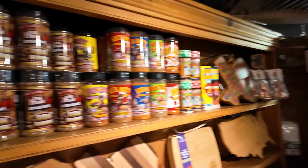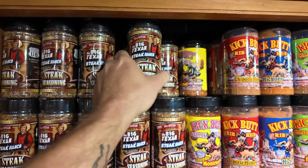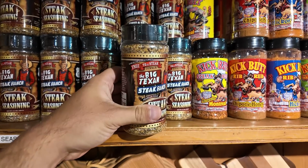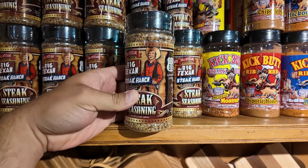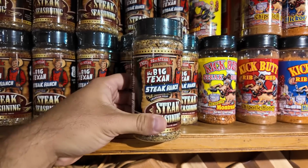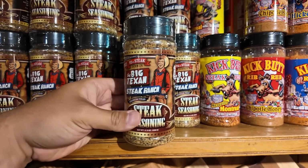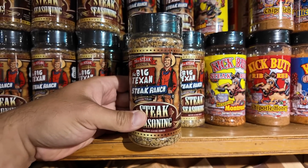Notice they do sell the Big Texan steak seasoning here. Now this might be the key to it. Like I said, this is some of my favorite steak. This may be what makes it so amazing. I definitely love how the steaks are seasoned here.